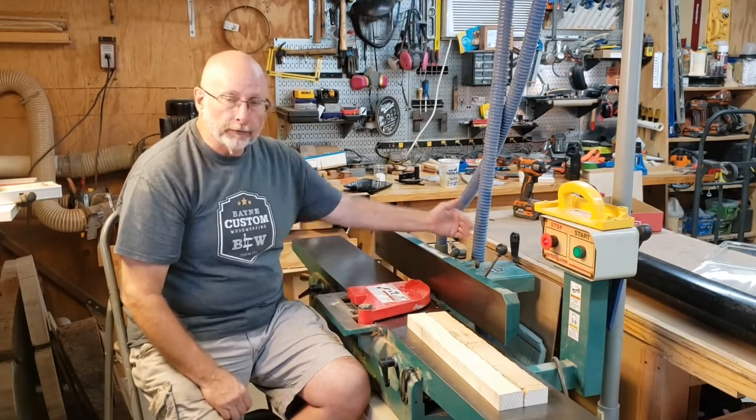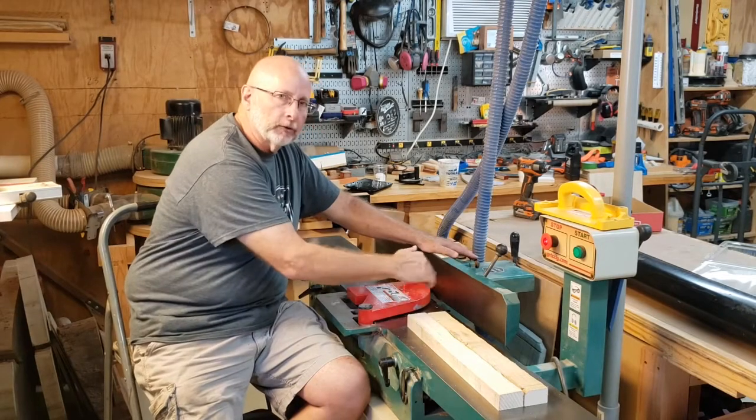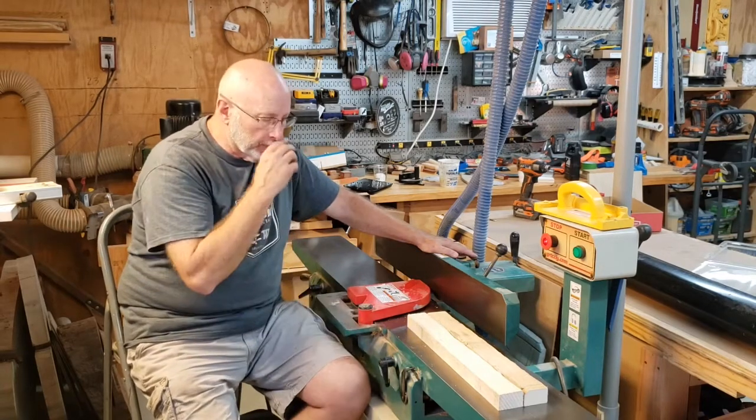It adjusts very easily back and forth. I love the height control. I don't do anything but square. I don't do angles. I don't do anything. I do everything square. Works great. But let me explain something that I do with this.